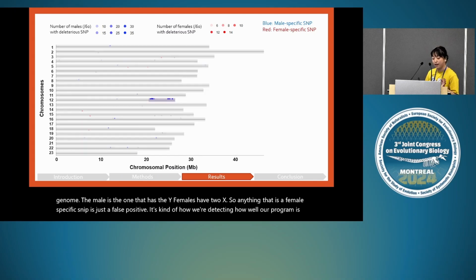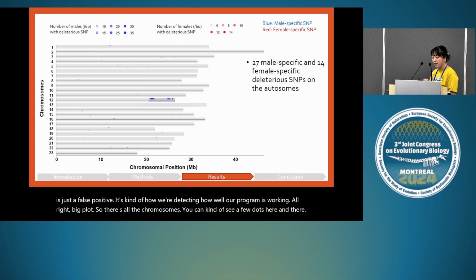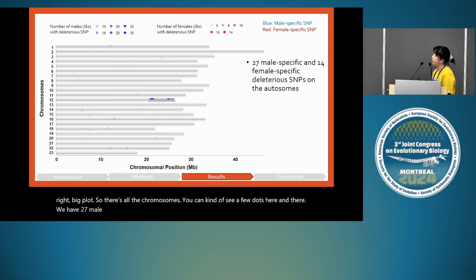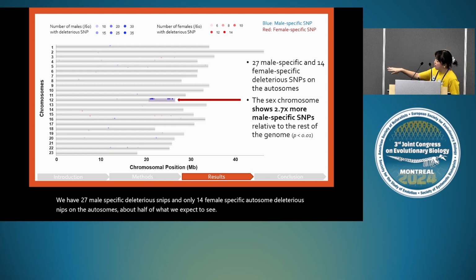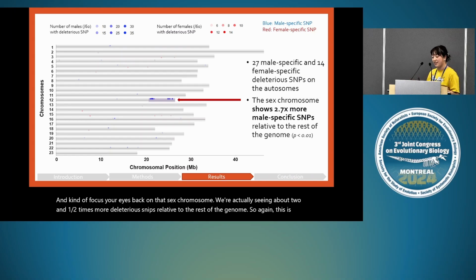All right, big plot. So there's all the chromosomes. You can kind of see a few dots here and there. We have 27 male-specific deleterious SNPs and only 14 female-specific deleterious SNPs on the autosomes, about half of what we expect to see. And to kind of focus your eyes back on that sex chromosome, we're actually seeing about 2.5 times more deleterious SNPs relative to the rest of the genome. So again, this is really suggesting to us that degeneration is occurring through deleterious impacts on this region of divergence in the sex chromosome.